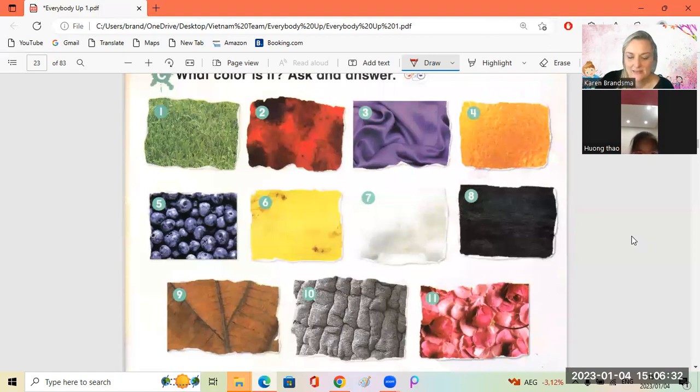What is number eight? It's black. Good. Okay. And number one? It's green. Number four? It's orange. Number nine. It's brown. Good. And number 11? It's pink. Okay. And number six? It's yellow. Okay. Well done. Let's move on.